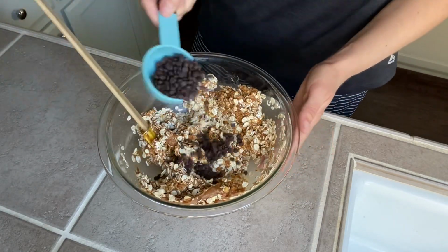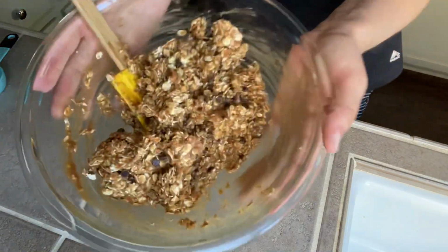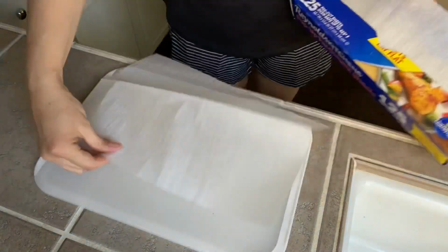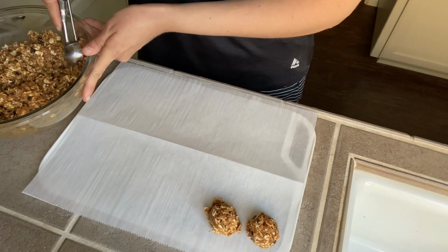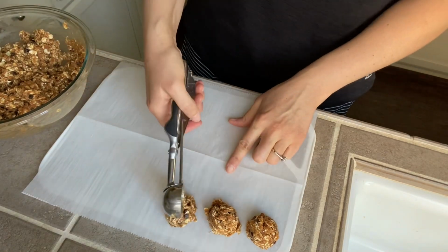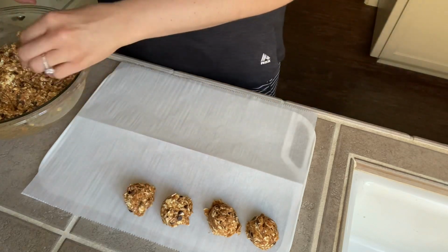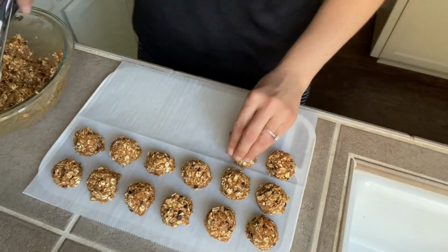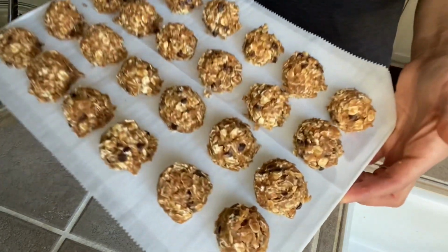Now add in 1/4 of a cup of mini chocolate chips. Of course, you know it, those Enjoy Life brand ones are my favorite. I like to just line a little cutting board with a piece of parchment paper and scoop out little scoops using a cookie scoop of this mixture. You can eat them as is, but we also like to freeze them. They are the best treat. And of course, they're totally portion controlled.